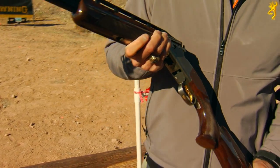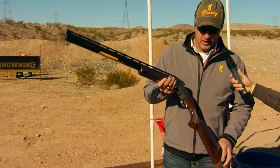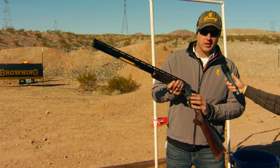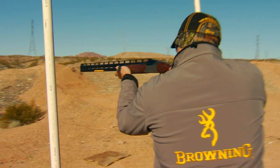Hey guys, Foster here from Browning. We got the new 725. It's going to be a lot like the XT combos, a little bit thinner in here. We got the mechanical triggers. Overall, a very good shooting gun.